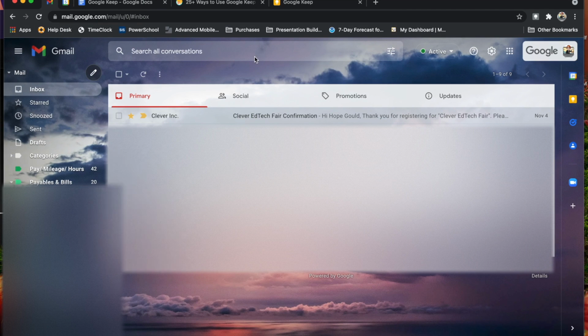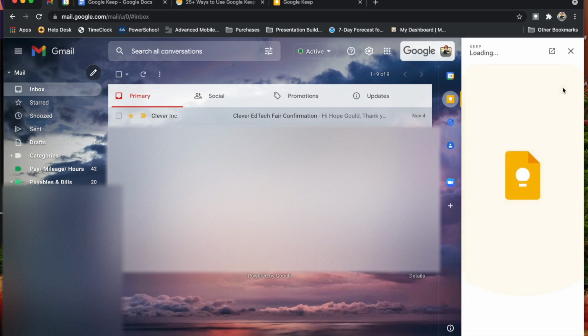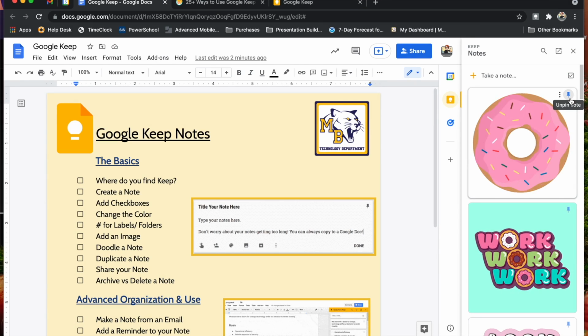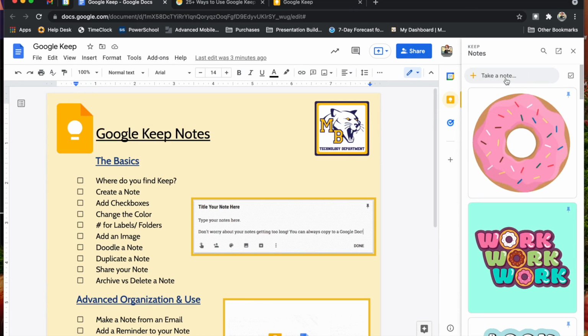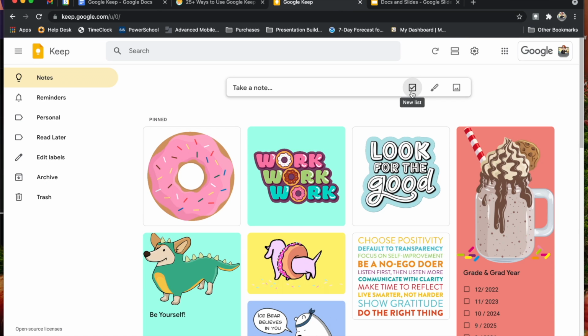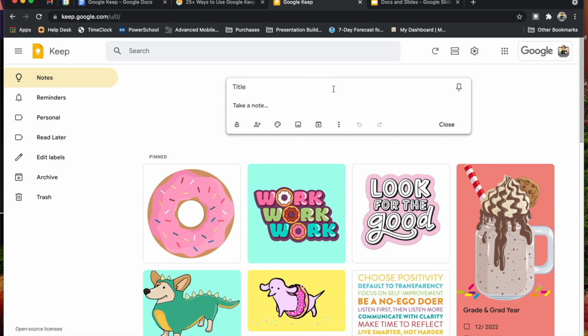From your Gmail inbox, you can find Keep in the drawer to the far right. In a Google Doc or a Google Sheet, you'll find Keep in that same drawer to the far right. To create a note, just click the long light gray box either to the right of the text or simply click the text from inside Google Keep.